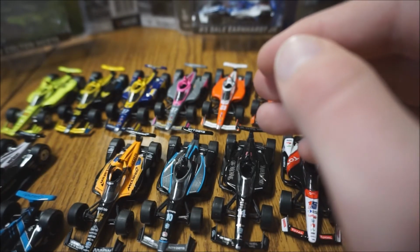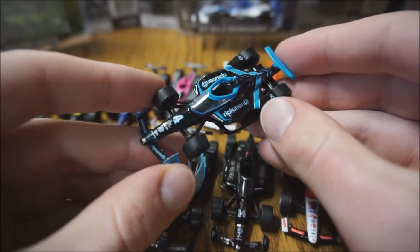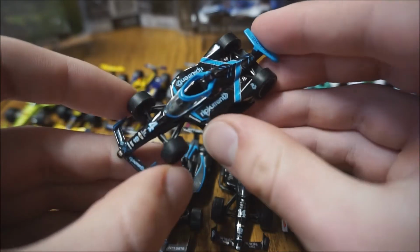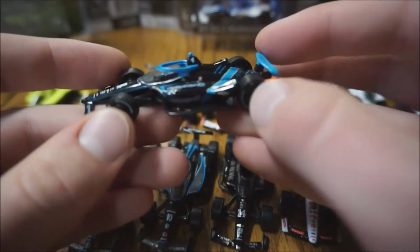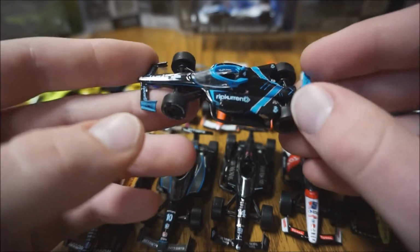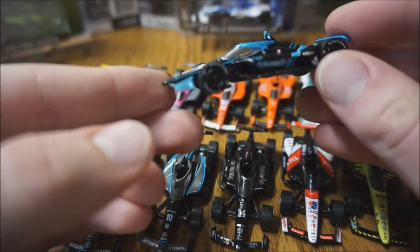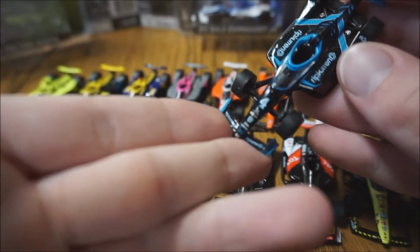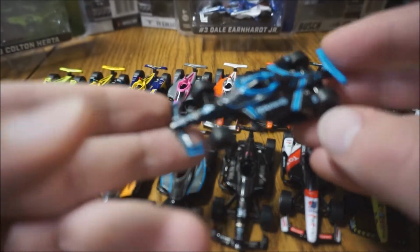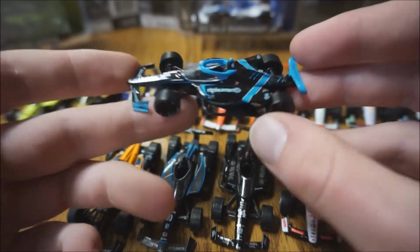So next one, we have the number 4, Charlie Kimball. This is the RipKurrent number 4 Chevrolet for AJ Foyt Racing. I don't know if he even ended up actually running this livery, is what they call it, versus paint scheme, which is what it's usually referred to in NASCAR. So that's one difference, being a NASCAR fan getting kind of into IndyCar a little bit here.